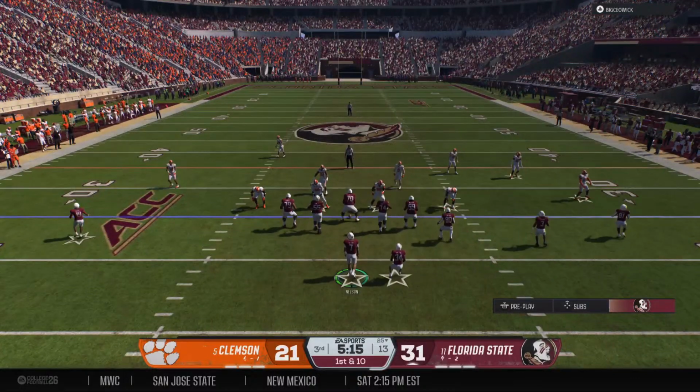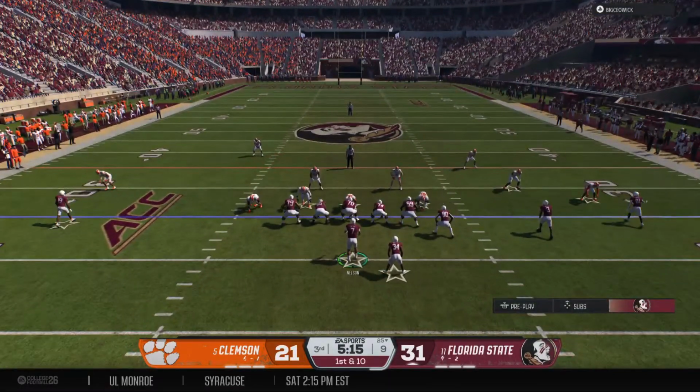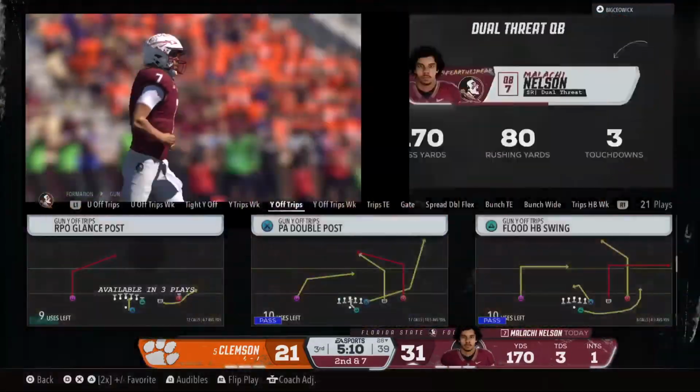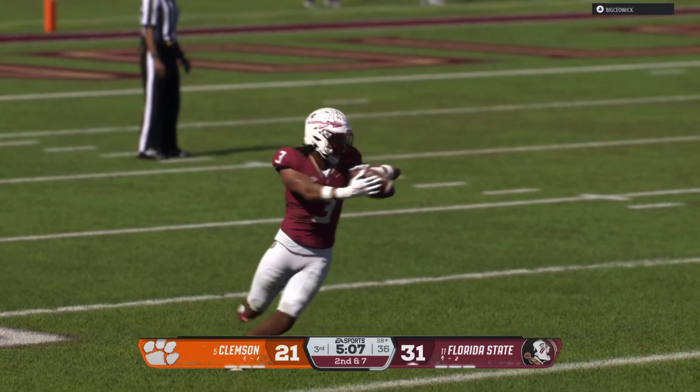And here comes the Florida State offense on the field. They scored a touchdown on the last possession. Let's see if this defense has been able to come up with some adjustments and stop them this time. Here's a quick throw off the play fake. They stop him after a short gain. It's not a first down.